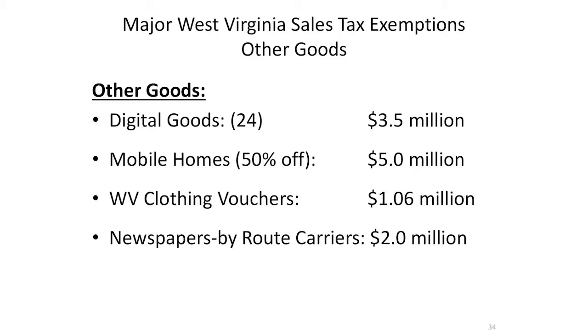West Virginia clothing vouchers, provided every year about the 1st of August, cost a little over $1 million. Newspapers by route carriers, probably enacted many years ago because when I was growing up, we had paper boys or paper girls that delivered the paper, and usually every so often they had to go and collect the money from you, and that was a bit of an accounting problem for them to collect the sales tax as well. I think that's why we have the route carrier exemption that we have today.